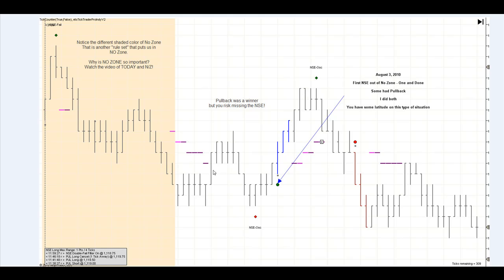We also had a short pullback trade. Some students elected to take the pullback trade and go for the short. They got filled there and made their 4 ticks, or some waited for the higher probability trade. I actually took both of these, so I ended up making 2 points, and you'll see the second NSC was also a winner.